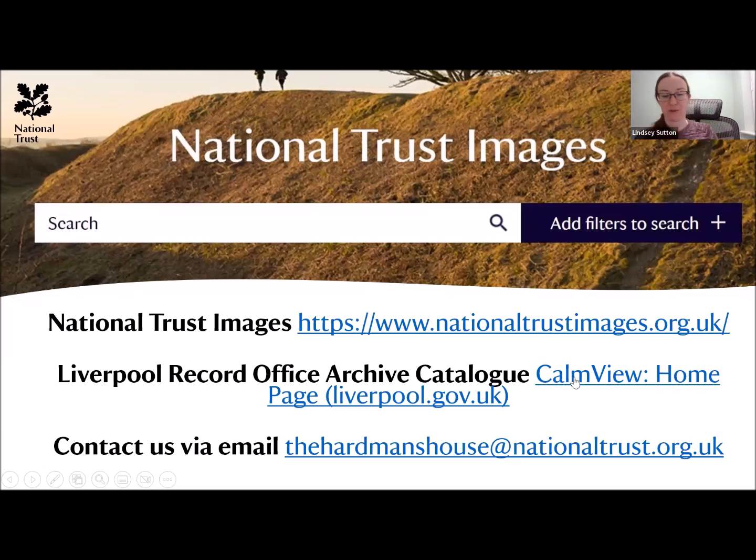So as Helena has spoken about, photographic collections have wide applicability to different areas of interest and research. And hopefully I've demonstrated that, you know, the Hardman's collection contains a wide variety of items. If anyone is interested in accessing the collection, there are a couple of different places to look.